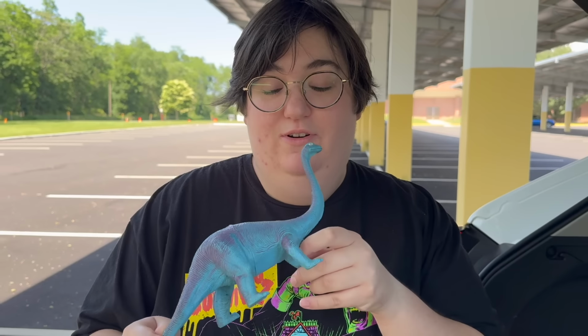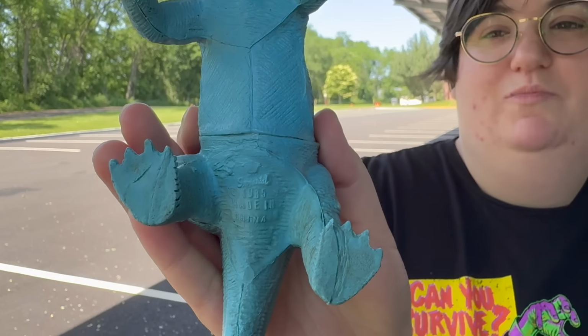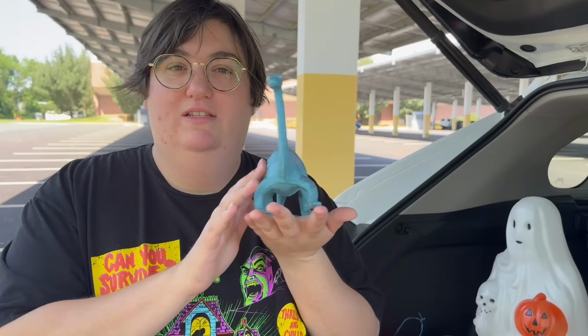I picked up this dinosaur. It is marked 1985 Imperial on the bottom. Just some of my favorite dinosaurs to pick up. I love the color on this one. And yeah, instantly going in the collection. Does that make sense? Sure does.